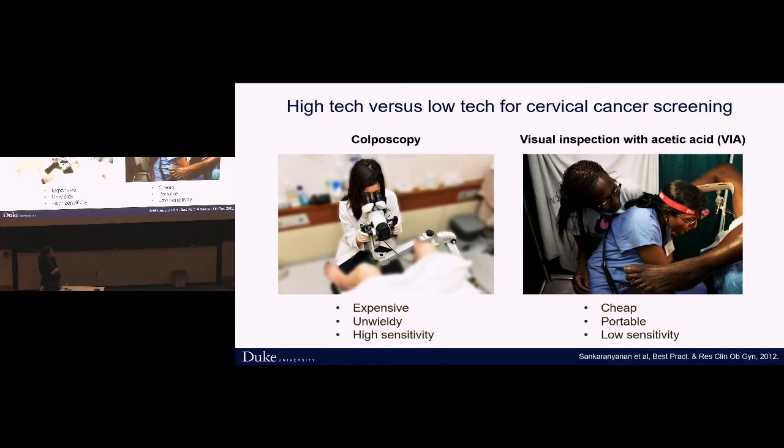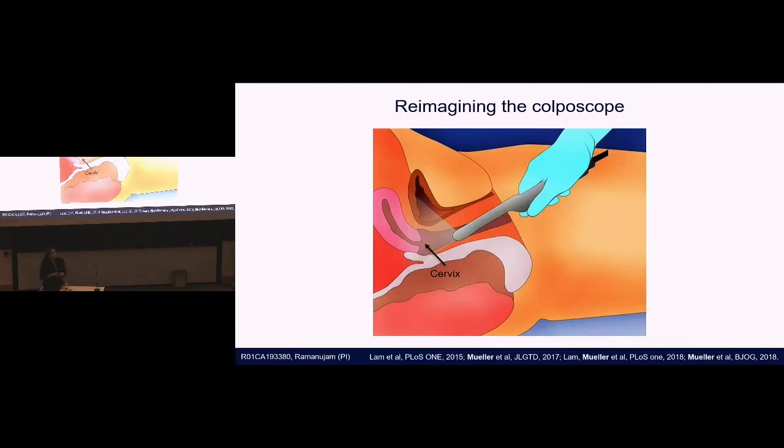So while this is cheap and portable, you can imagine that you would miss lesions. So it has low sensitivity. In fact, it's about half as sensitive as colposcopy. So we wondered, could we bring colposcopy to settings where VIA is done, but at a fraction of the cost?